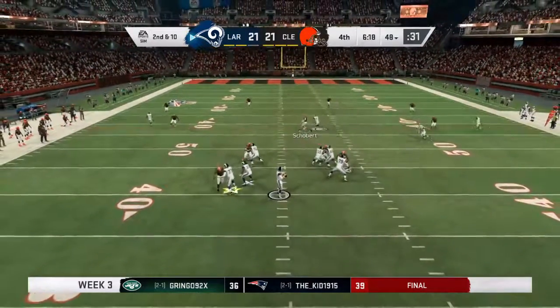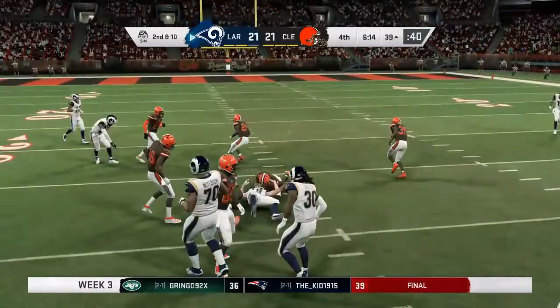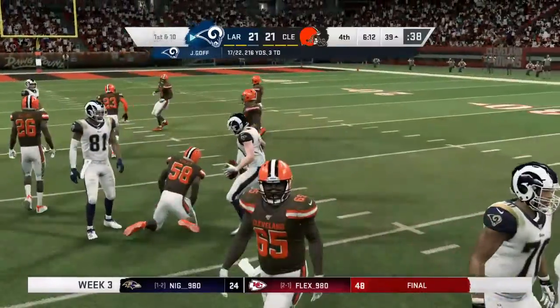I think you're right. To throw on 2nd and 10. Goff. And this time he's got the hook up. It's complete.